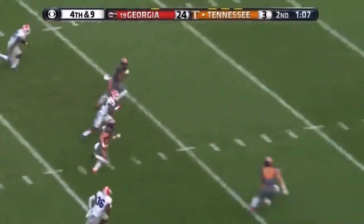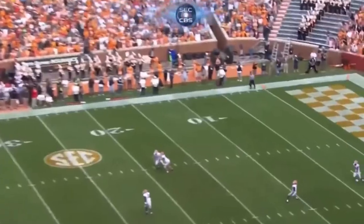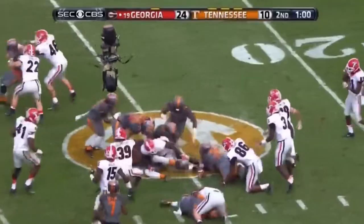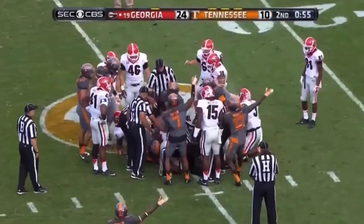Oh, my. At the 25, Josh Smith, touchdown. What happened to these guys? You know this thing is going to go wild in the second half. So ball's out. Red ball popped out. Ball in.